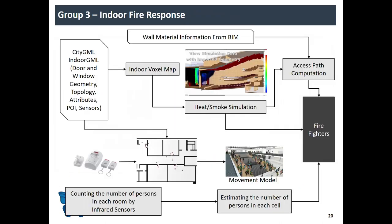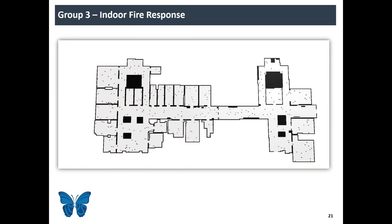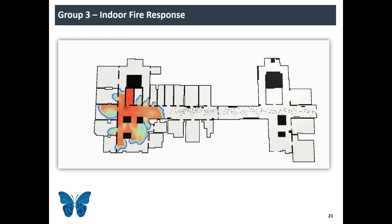The next application is fire response. This is a very interesting application of IndoorGML that we have. We have that IndoorGML data. Then using a tool called FDS, Fire Dynamics Simulator, which is developed by NIST, we can simulate the expansion of fire and smoke. And the red dots mean the persons. So persons try to escape in case of fire.